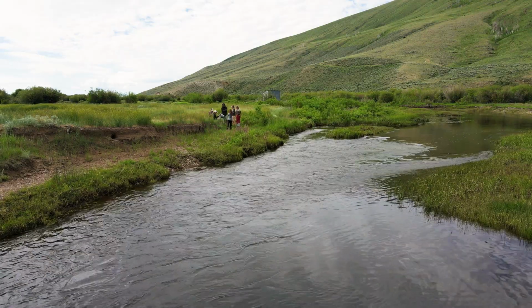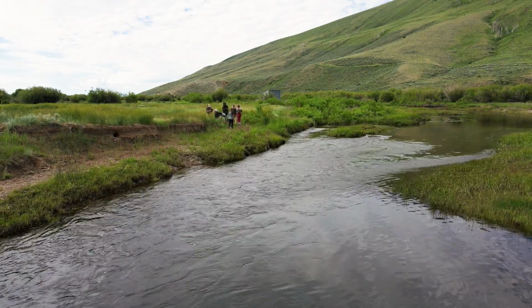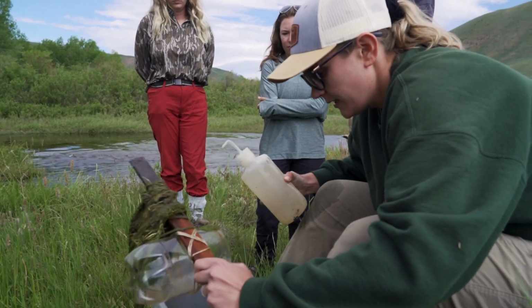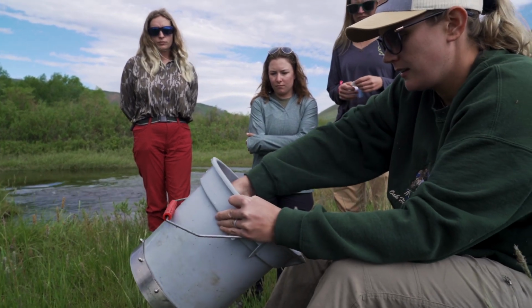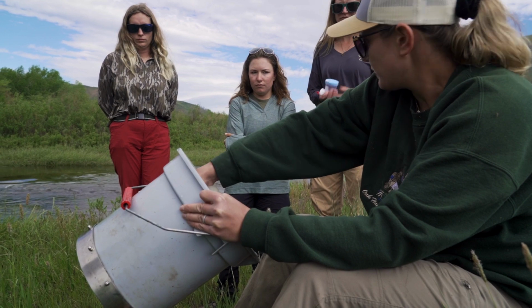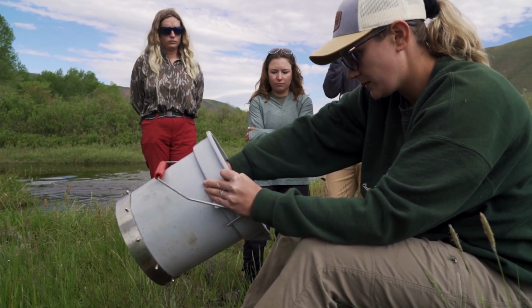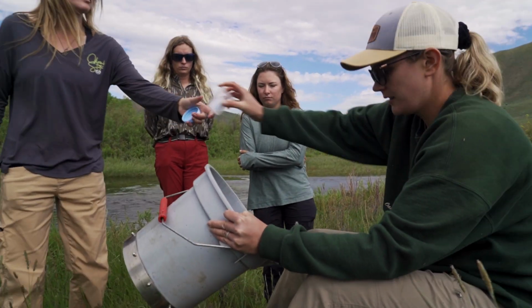A lot of these riparian areas are much less diverse than some of the other habitat types, so I wouldn't expect to see a whole lot of invertebrates in here. And then we just want to get it all into the little vial cup that we've got.